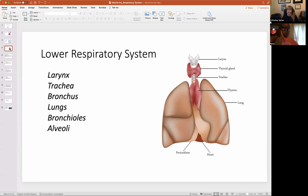The bronchioles are the little florets, like when you look at broccoli. You have the stem of the broccoli, and then you have those little florets. That's the part that you dip in ranch dressing. Very delicious and nutritious. But don't do that with your bronchi, unless you're a cannibal. And okay, we're not going to talk about that.